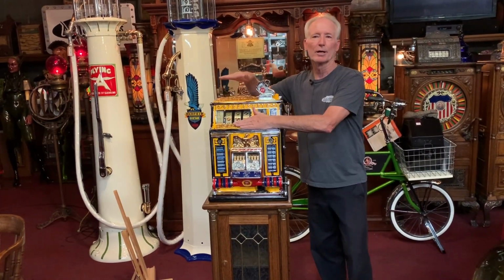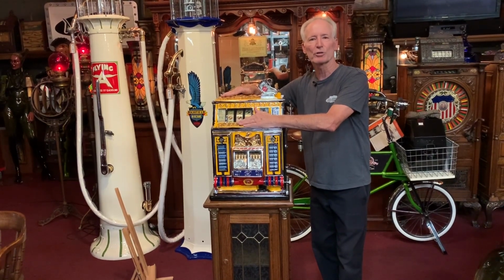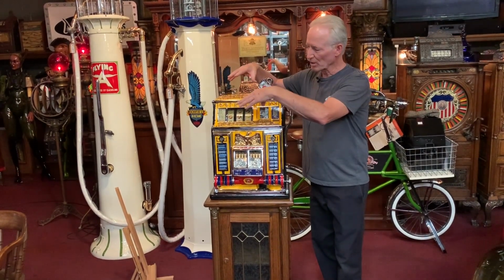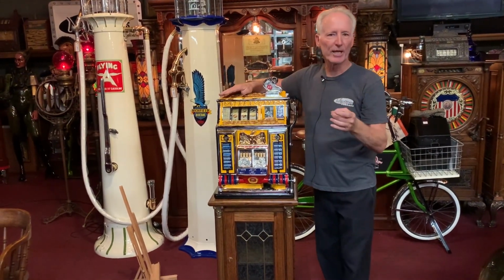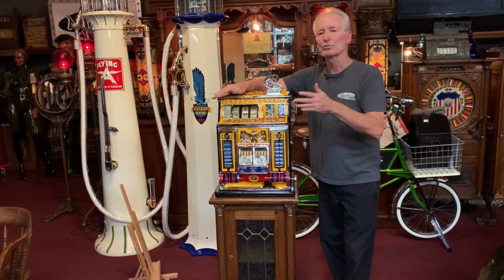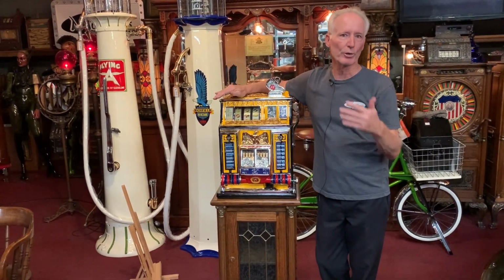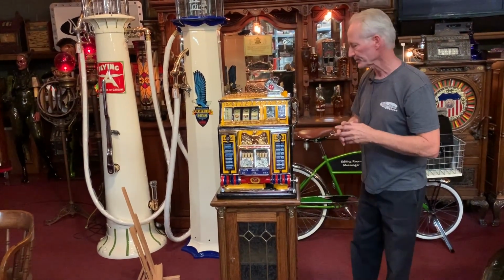Quick story, the Treasury Department got a hold of WATLING and said you cannot use our images on your slot machines anymore. So this has all of our old American coins. The images were taken off of silver coins. Then they said you can't use those. So WATLING started putting European coins on most of the Rolotops after they were told not to.